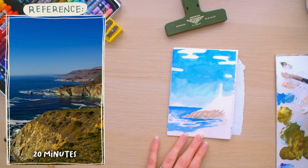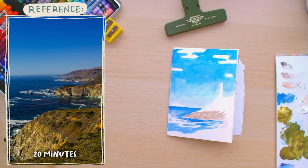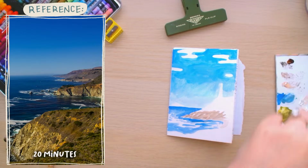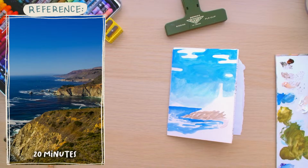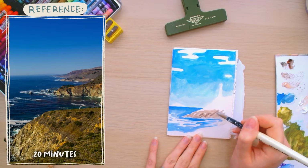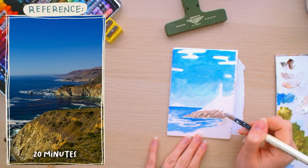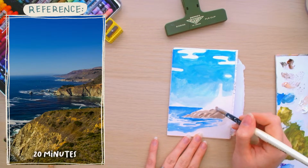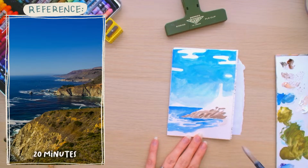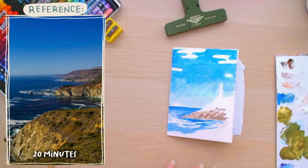And I think I can go in darker, so I'm going to put some more brown on my palette. So it is still quite wet. Oh, I need to remember the bottom of that lighthouse as well. So I think that's all the brown.